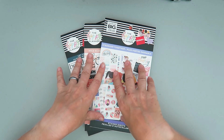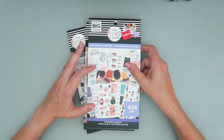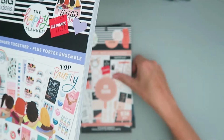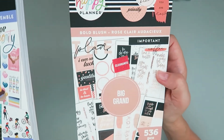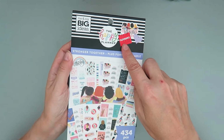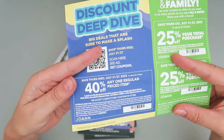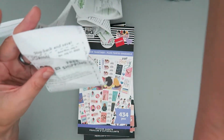And today we kind of hit the Joann's jackpot because they had a clearance on some of their sticker books. They were $11.97 and $12.97. This one says $16.97, but it wasn't. It was $12.97. And they were also 25% off the clearance sticker price. So, yes. Okay, well, let's keep that one, shall we? Hang on. That one's not bad either.